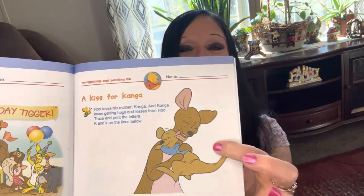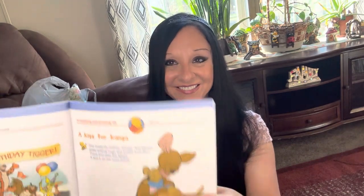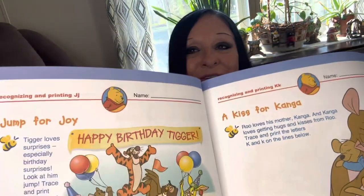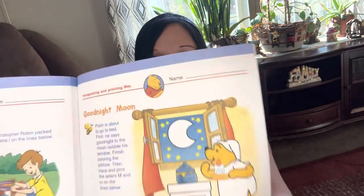As you guys know, look. Look at Roo. Kanga. Look at Kanga and Roo. They're having a birthday party there. They're celebrating. So, I just light up when I see things like this in the Dollar Tree. You guys, look. They're having a picnic. Look how adorable. I love these images. So, I'm definitely going to be creating something with these.